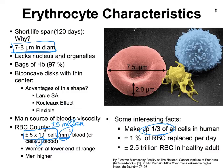Red blood cells are going to affect our blood's viscosity, our blood's syrupness. So the more red blood cells we have in our blood, the thicker our blood is. For instance, when we become very dehydrated, we're going to see that we're having less plasma and, relatively speaking, much more red blood cells, and it thickens our blood, which in some situations can get dangerous.